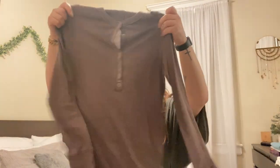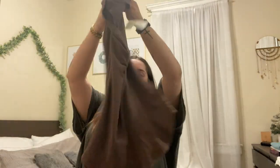The next thing I got is this shirt, and this is a long sleeve shirt from Harry. I don't have a lot of long sleeve shirts, so I wanted some long sleeves. So here we go, an addition to my collection. Now I have two long sleeves.